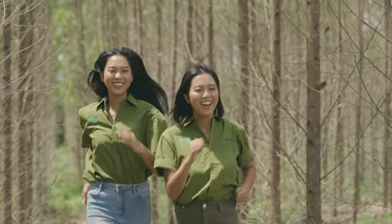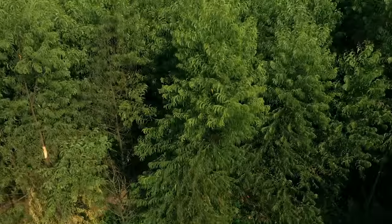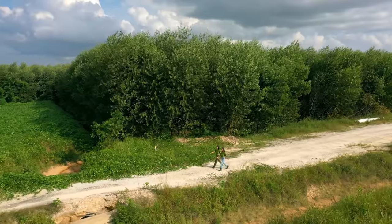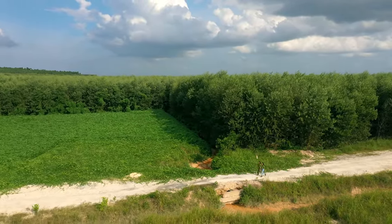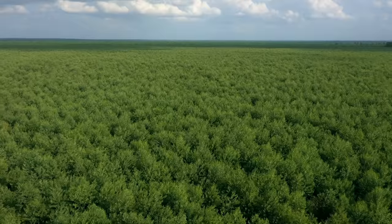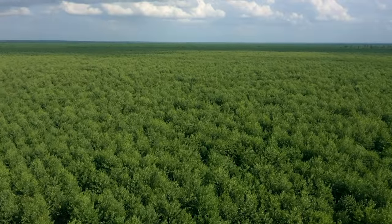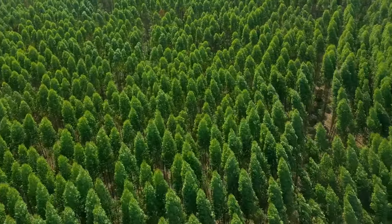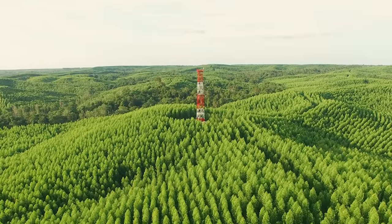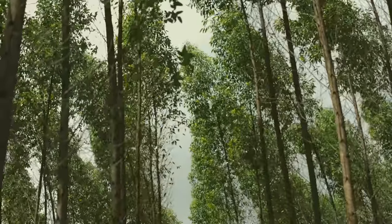For the benefit of people watching at home, this is the Rahajeng Sisters' Guide to Acacia versus Eucalyptus. The acacia tree has over 1,000 different species. They are elegant in look and tend to grow in tropical climates, like here in Indonesia. They grow quickly too, and often stretch between 20 and 40 feet in just a few short years. The acacia is one of the most durable woods, good for furniture as it resists water and it hardly ever scratches. The eucalyptus tree has around 300 different species. It's also a distinctively beautiful tree and is famous for its multi-hued bark. The eucalyptus tree also has healing qualities. It's antibacterial and can act as a natural decongestant.